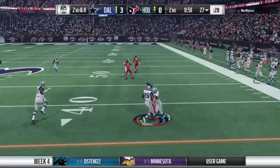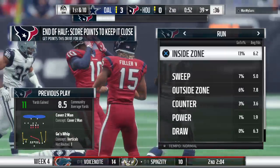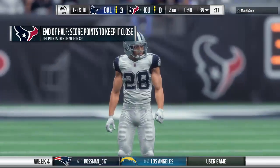He finds Hopkins, complete. And he gets this one just shy of the 40. They'll mark him down at the 39. A pickup of 11 and a Texans first down. Great change up there on the route and got that inside release, made it a successful pitch and catch.